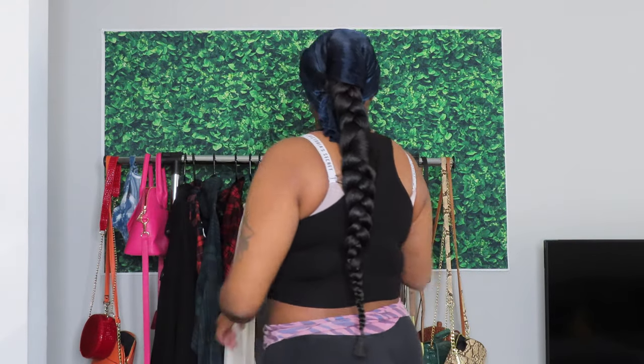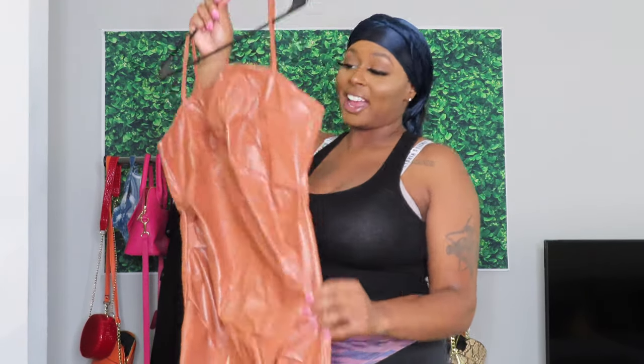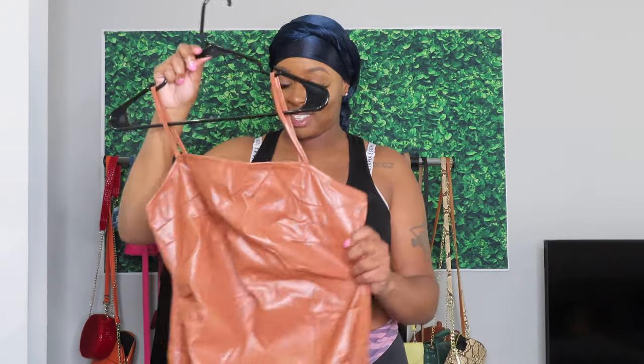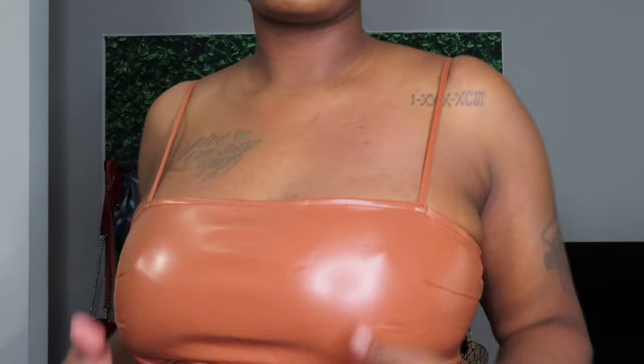And my last clothing item is not fall, but the color is fall. The color is giving very fall. I got this dress. This is my first time ordering a dress from Shein. So I'm actually gonna try this on with y'all and we gonna see how this goes. So I'm back.